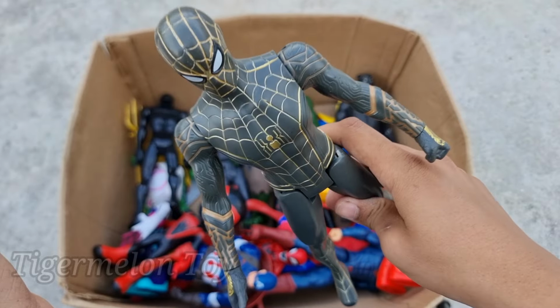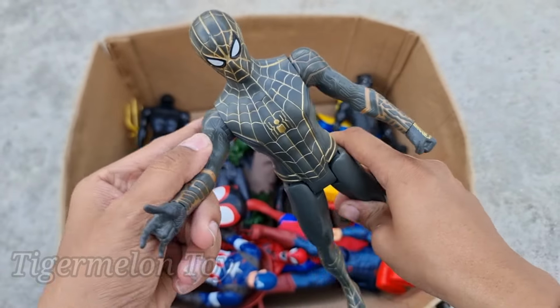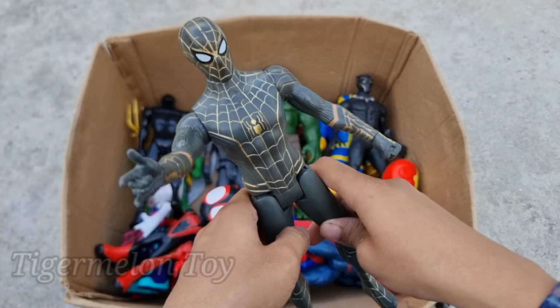Spider-Man. Oh! Wow, guys! Black Spider-Man is looking very cool. Guys, look at the very cool white eyes. Guys, look at the golden spider on his chest. Guys, look at the webs. Guys, this is very cool, golden and black color suit superhero, Black Spider-Man.